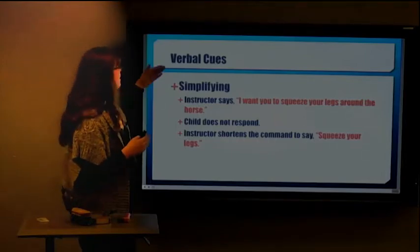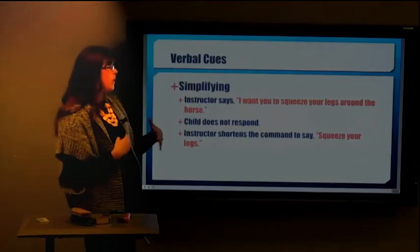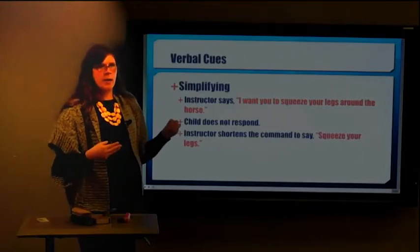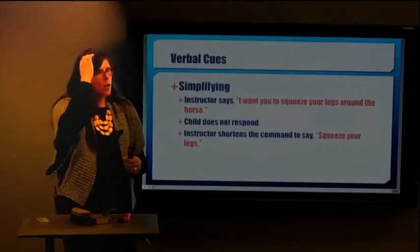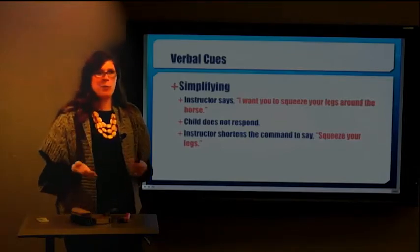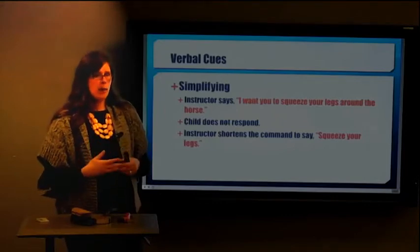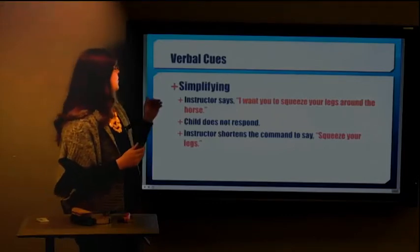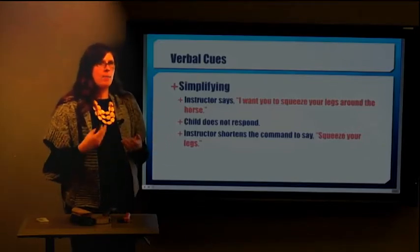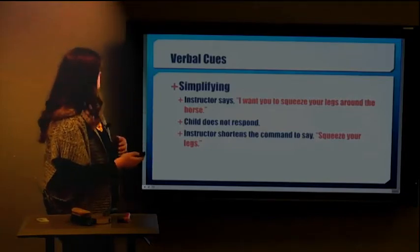And you might go straight from giving the command and them not doing it, and you might know your client well enough to go straight to, okay, they're not doing it, I'm going to go to a very simple command for them. So verbal cues are cues that we use a lot, and a lot of times we naturally will repeat stuff when we see an individual not understanding or not following through with something. These are just different ways that you can modify the verbal response that might help your client better understand if they're not getting what you want them to do initially.